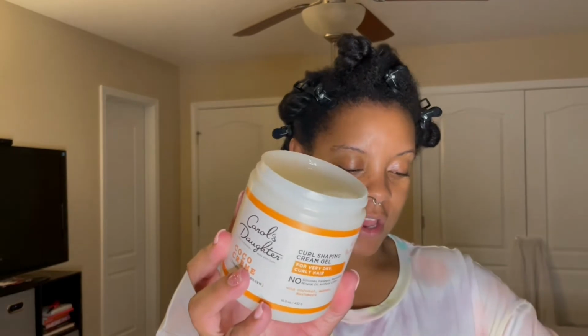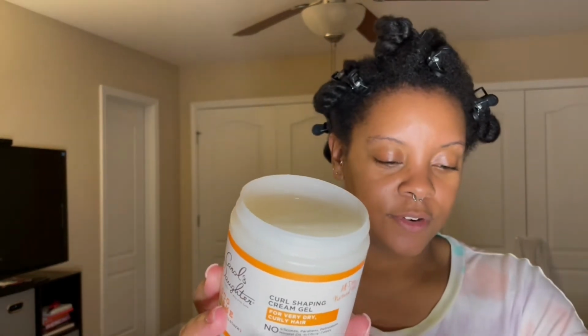The texture is very loosey goosey. I cannot tilt it over because I might spill it out, but it is very loosely textured. It has a slight thickness to it, but that's it. It kind of honestly puts me in the mind, texture wise, strangely, of my pre-poo, the African Pride pre-poo. That's kind of what it's giving.